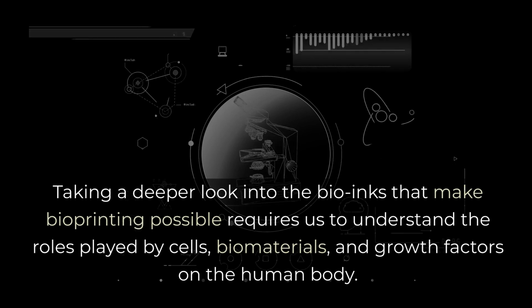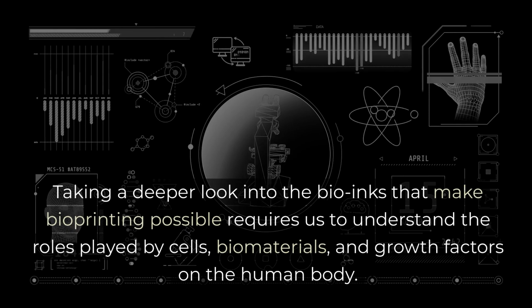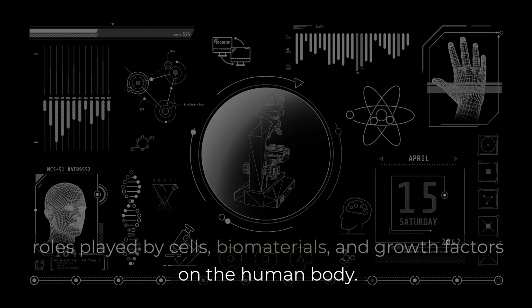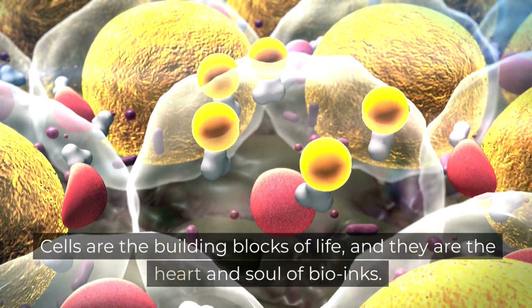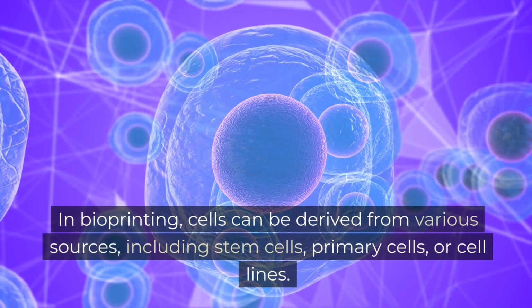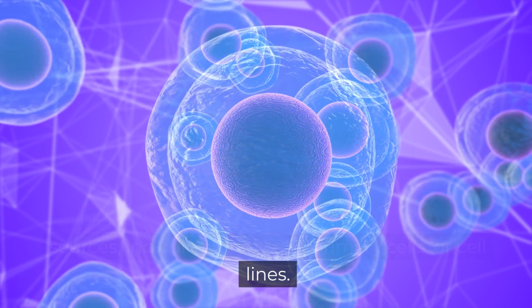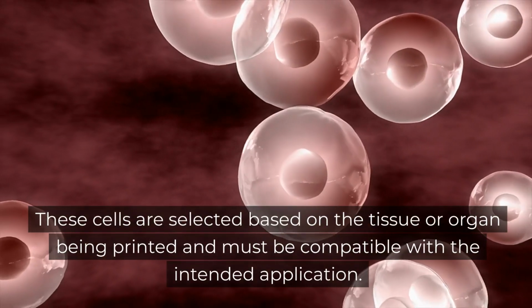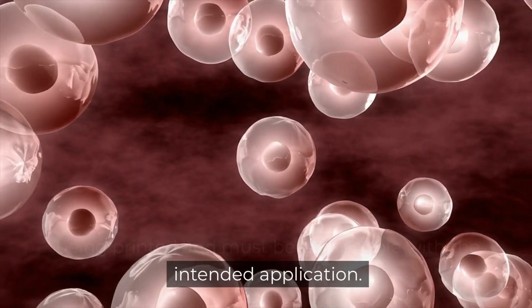Taking a deeper look into the bioinks that make bioprinting possible requires us to understand the roles played by cells, biomaterials, and growth factors on the human body. Cells are the building blocks of life, and they are the heart and soul of bioinks. In bioprinting, cells can be derived from various sources, including stem cells, primary cells, or cell lines. These cells are selected based on the tissue or organ being printed and must be compatible with the intended application.